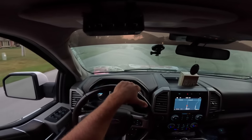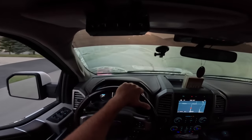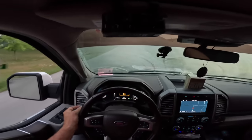Summer's going by fast. Soon fall will be here. The cold air will be blowing in, and then we'll be complaining how cold it is. That's the way that it is. And that's the truth.